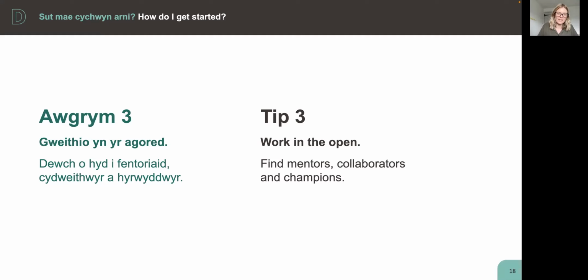And then finally, finding your champions at decision-making level who can make sure that the right people are seeing the value of your work so that you're getting that support within your organisation to move your service design work forward. And as I said, some of those examples and the data and the screenshots and then the impact that I talked about in tip 2 will really help you with selling why service design is important to the key stakeholders in your organisation.